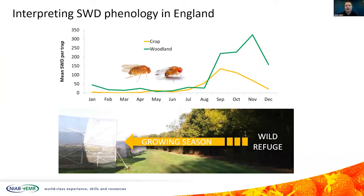Good. Okay. So since SWD was first recorded in the UK in 2012, we've been studying the phenology of the pest in and around soft fruit crops using traps. And what our monitoring traps tell us is SWD activity increases early in the season during warmer days in the woodlands, and then it increases in the neighbouring crops around April time as the SWD get attracted by fruit volatiles. Then the catches remain quite low during the growing season, both in the woodlands and the soft fruit crops, due to competition from the soft fruit crop volatiles.